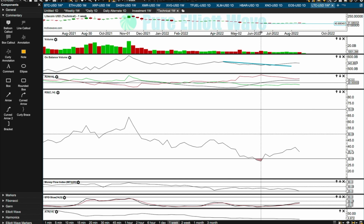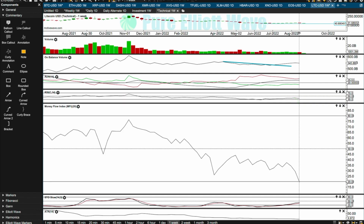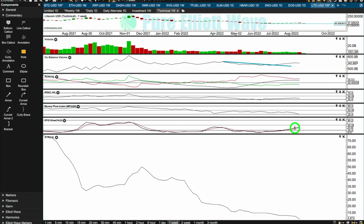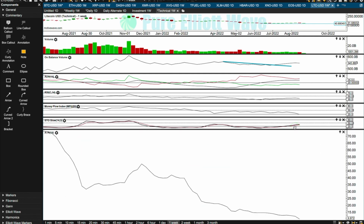That supports the idea that that last low that we see in mid-June could be sustained for Litecoin. There's a downward trend again, and RSI is in neutral territory, so there's room for that downward trend to continue again. Money flow index though, just dipping into oversold. There's some hidden bullish divergence here. Money flow index making a lower low, while price so far has made a higher low. Stochastics in neutral territory, and ATR still declining.